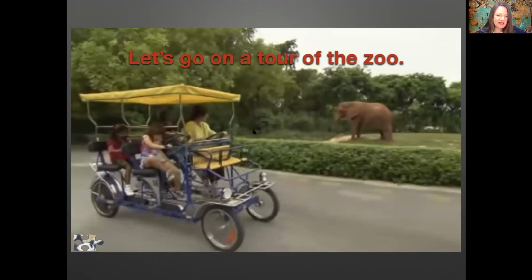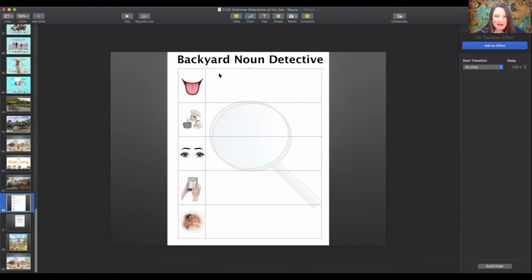Now, that puzzle piece down there is not even supposed to be there. I don't even know why it's there. We've already found all of the puzzle pieces. This is one more assignment that you can do. You can go in your backyard, or maybe you can go to the park. And I want you to be a noun detective and find things that you can taste, things that you can smell, see, touch, and hear. And I want you to draw pictures of the things you see and then write the word.